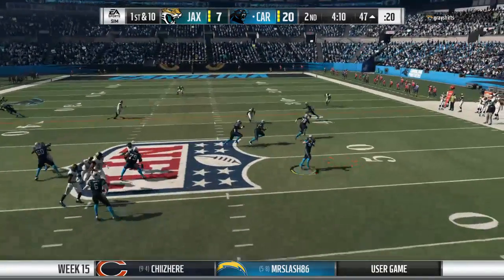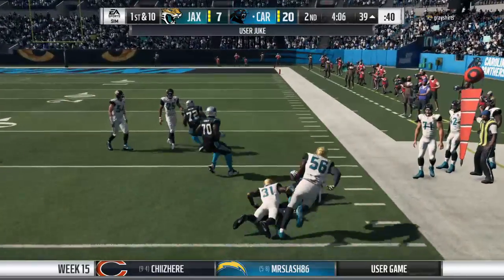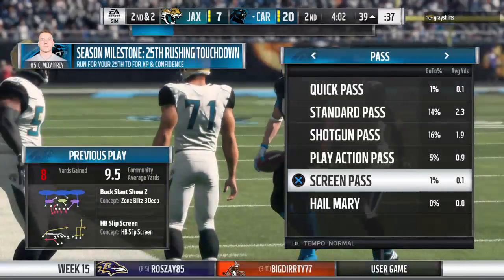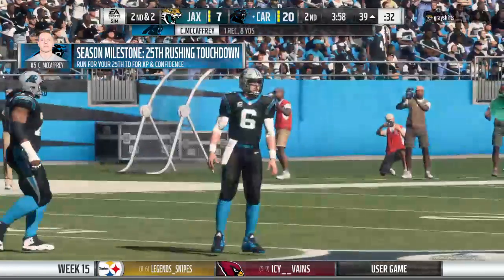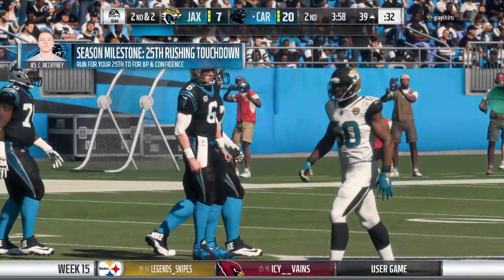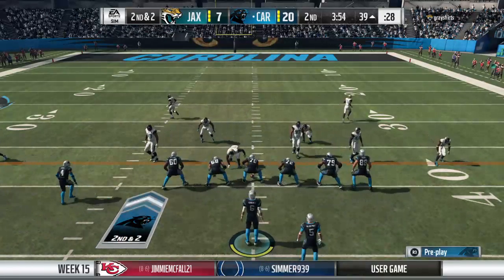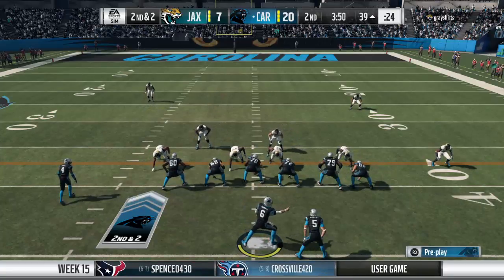On 1st and 10, Tannehill. They'll set up the screen to McCaffrey. And a pretty little juke move there on a nice gain. A good pickup there on 1st as the screen pass gets him 8. For a second there, I thought that might break big. Screen pass. Looked like it was coming together. Looked like there was an opening. Still, ended up with a solid gain. Under 4 to go now as the clock runs and they come up on 2nd down.